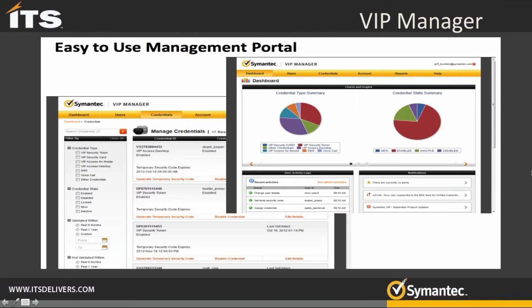Our next component is the VIP Manager. This is a portal where your admins can go. They can look up users, disable credentials, generate one-time passwords, and see an overview of successful and unsuccessful login attempts in real time. It really gives a great overview for the VIP admin, allowing them to facilitate anything that the end user needs beyond what they're empowered to do themselves.